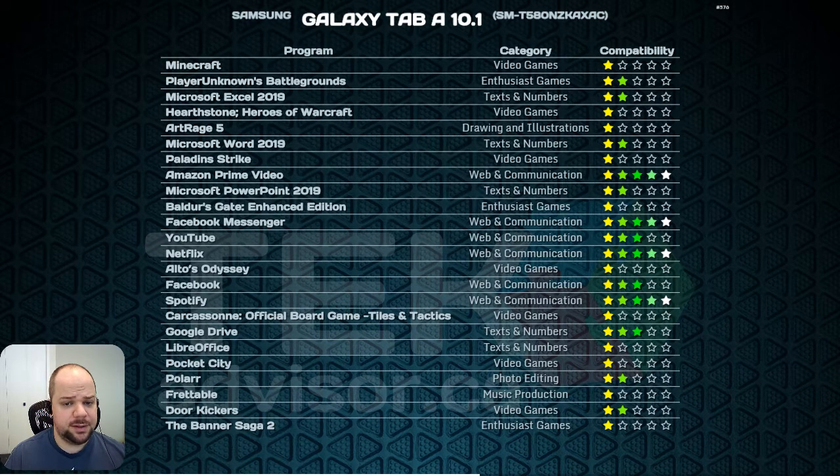The most notable exception I see here is Fortnite. It looks a little bit underpowered for that, but you can play the closest thing, which is PlayerUnknown's Battlegrounds. The Android version should run pretty well on that. And unlike Fortnite, PlayerUnknown's Battlegrounds is just distributed through the official store instead of requiring you to disable some security feature in order to install it.